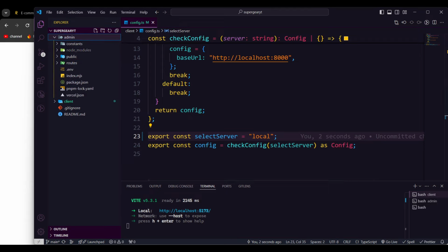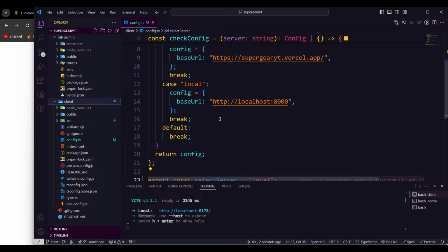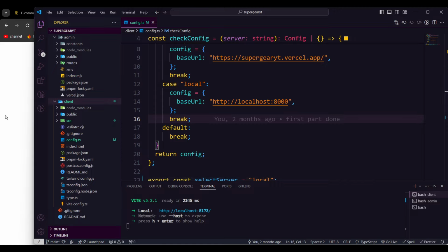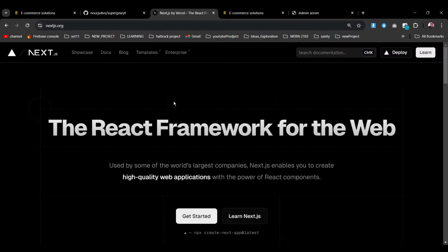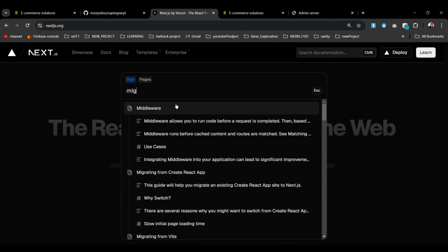But how can I do it within the same project, creating the routes, these routes I'm going to create here in my client? How can we do that? To implement that, first we need to migrate our application from Vite.js to Next.js. So how can we migrate the application? It's a simple procedure. Let's go to Next.js and press Control K to search. I will just get that migrate.